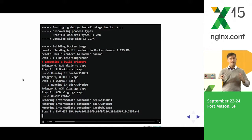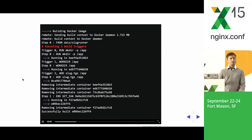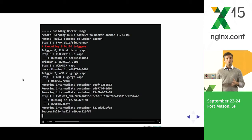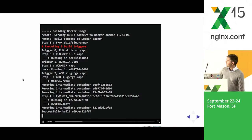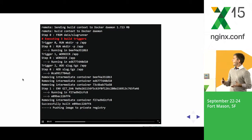I literally just packaged up my application code and git pushed it, and the cluster is building this into an image, packaging it up and shipping it to a cluster local registry. And then we're going to call out to the orchestrator in a moment here to actually run this across the cluster. So if you want to take a look here, you can see that we actually have a special custom slug runner image that we inject the slug into at build time. And that gets pushed out to this private registry that you're seeing right now.